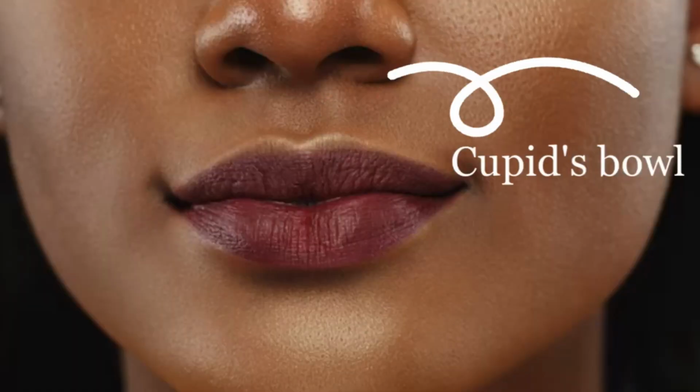Just a tad. Okay? So that's the bottom. Then for the top, the Cupid's bow here. Because some people don't have that Cupid's bow right here. I do. Now, when I was younger, it was more pronounced than now, but it's still there. But again, it's not as pronounced as it used to be. So I will start right here.